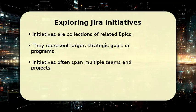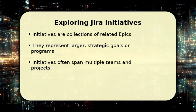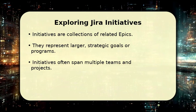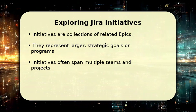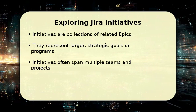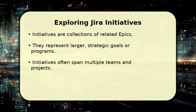Moving up the hierarchy, Jira initiatives are essentially collections of related epics. They represent broader, strategic goals or programs that often require coordination across multiple teams and even different projects. Initiatives provide a portfolio-level view, helping organizations align their development efforts with overarching business objectives. They are instrumental for long-term planning and ensuring that all work contributes to a larger, unified vision.